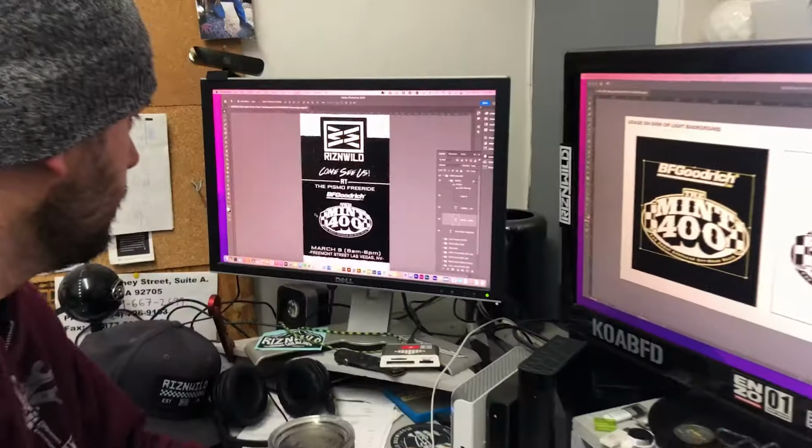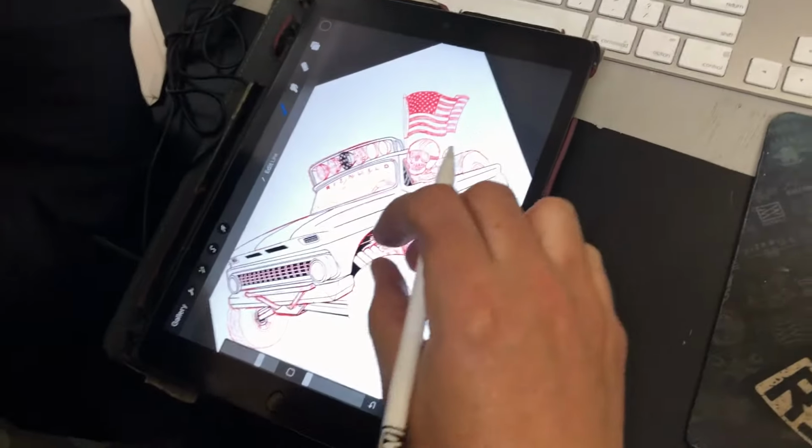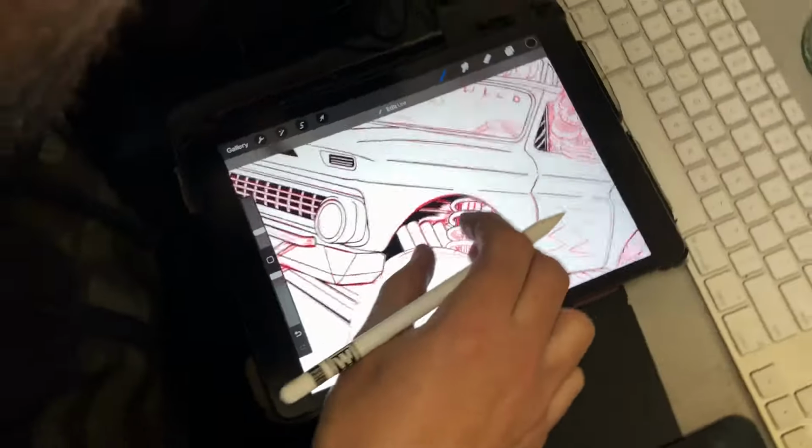As of yesterday, we booked our booth for the Mint 400. So we have 5 days until we leave. So now it is go, go, go. We got a new design that we're going to try and print, that Ryan's just finishing up. So we have a lot to do in 5 days to get ready for this. But we're really excited about it.